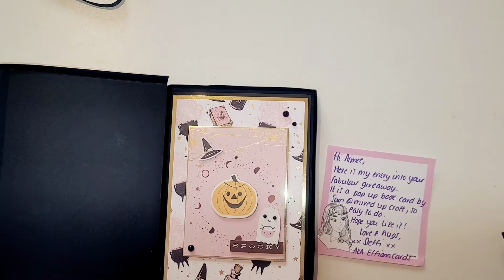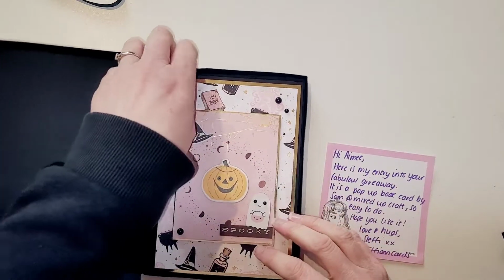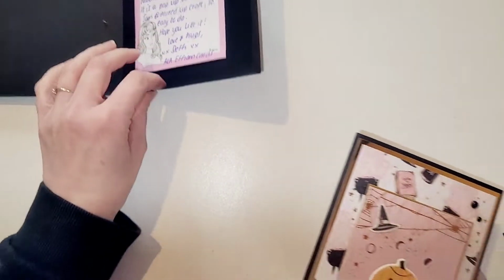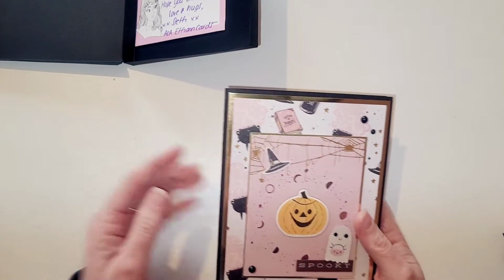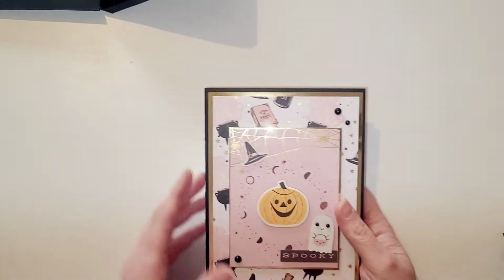Yeah, so this is from Steffi. She is amazing. So let's just have a look at this. Wow. So first off, let's just get out the box. She always makes fabulous boxes to go with hers. I hate making the envelopes and stuff to go with my cards. Right, so we've got the front and this is a pop-up book card. So this is going to pop out. So I'm going to pop the box over there.